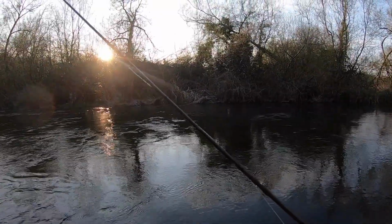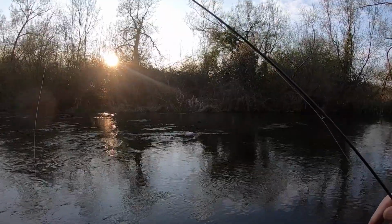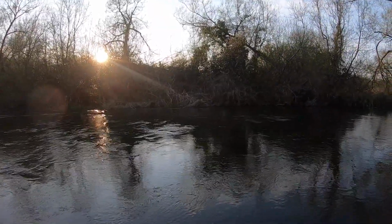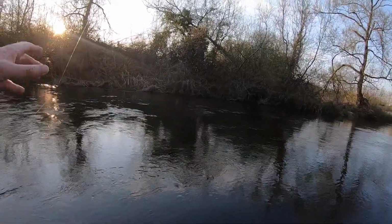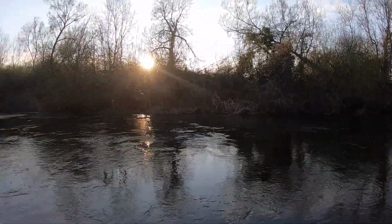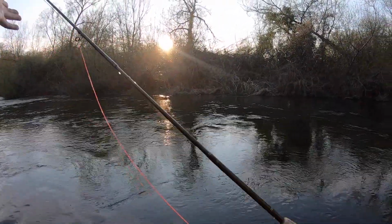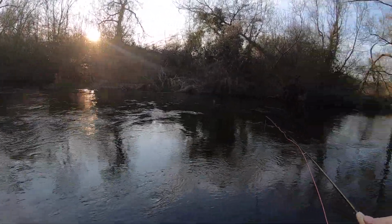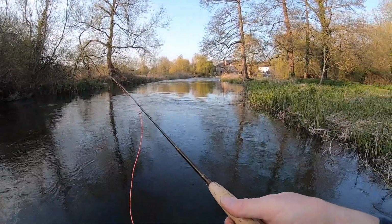So there's a load of grannoms hatching, and they've hatched and they're now laying their eggs. So it could be that a proper dry pattern is what I need, but I think not. I think that an emerger is always a good first port of call. Okay, let's just see what happens. Some fish there.